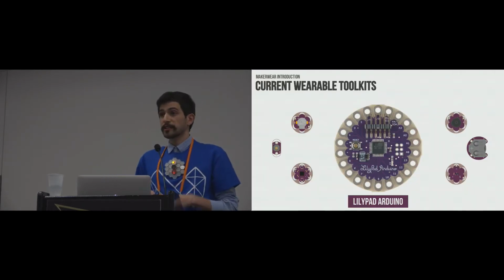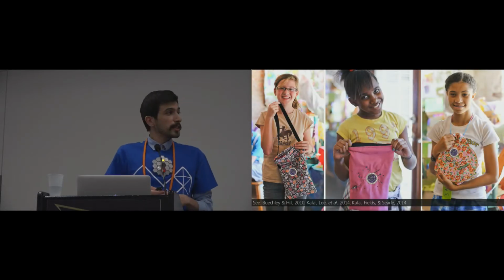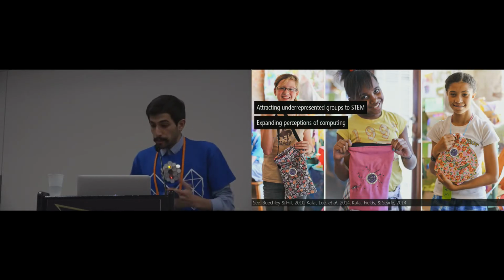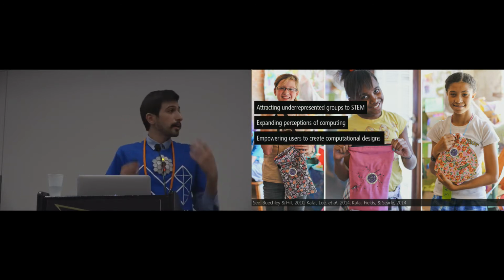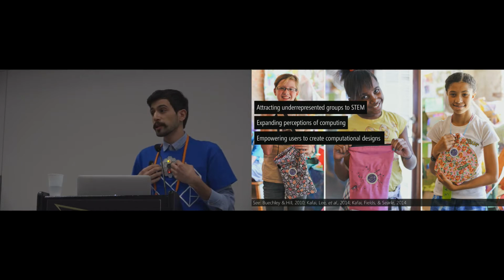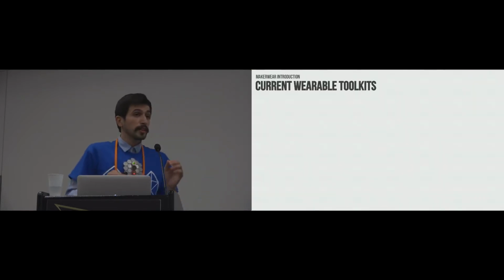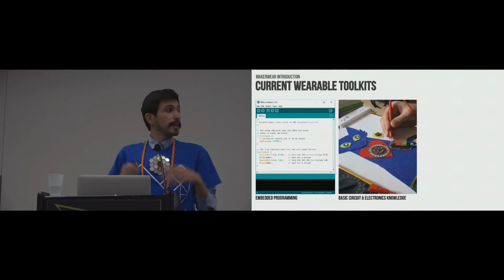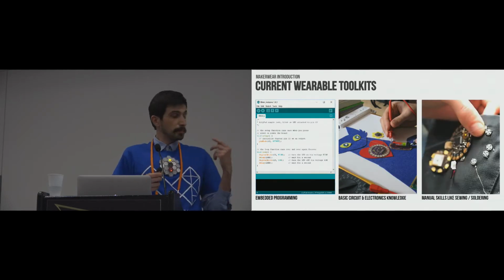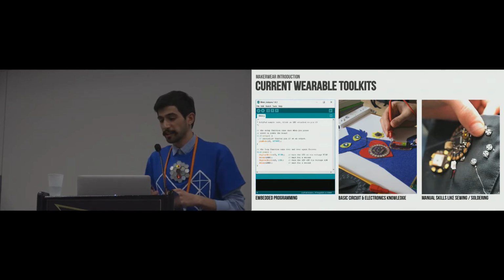Wearable construction kits, such as LilyPad or Arduino, have shown promise in attracting underrepresented groups to STEM, expanding perceptions of computing and empowering users to create self-expressive and personally meaningful computational designs. These kits, however, require programming and understanding of circuits and manual craft skills like sewing and soldering.